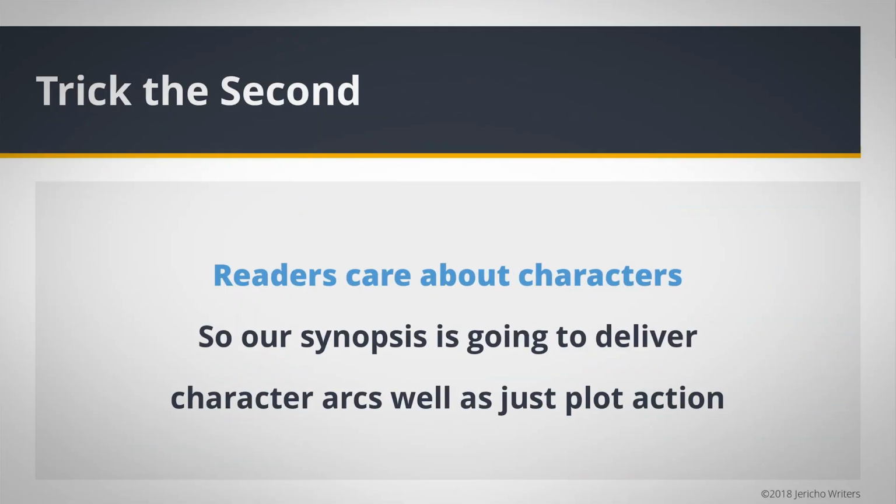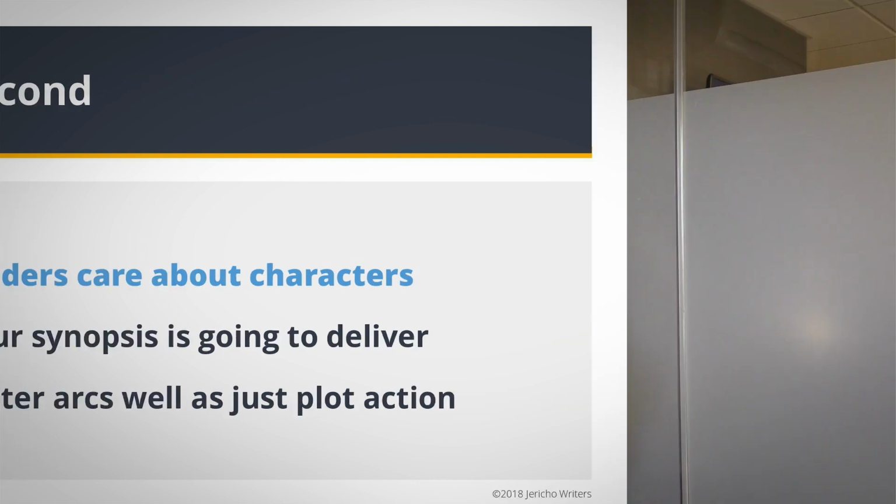But why do people read? People read because they want to engage with a character and an emotional journey, the one that you're going to be telling in your book. So the second vital trick for a synopsis is you can't leave your characters out of it. You can't just deliver information about the plot or the story. Readers care about characters. So your synopsis is going to deliver character arcs as well as plot action. And as I say, we'll have a little look at a worked example of how that works.